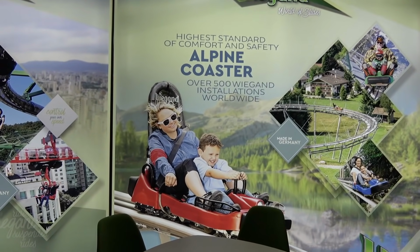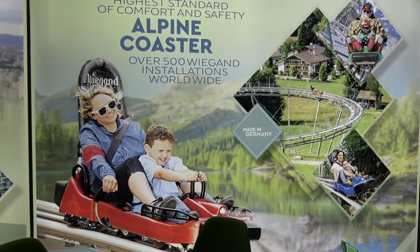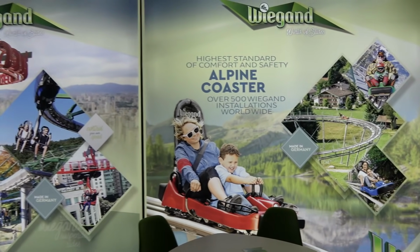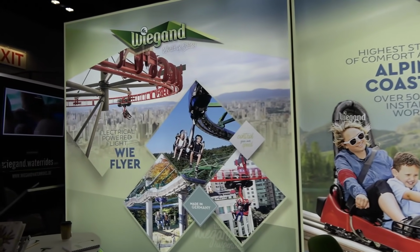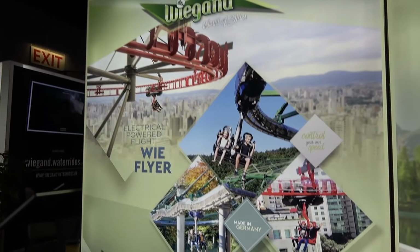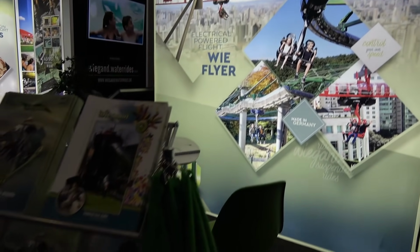So you may have been on various different alpine coasters out there around the world. There's a high chance that Wiegand from Germany have had a big part in those. As you can see here by looking at their portfolio, they do so much more as well, even things that I didn't realise they did. So it's fantastic to see all these different systems. Have a look down here as well.